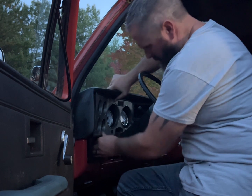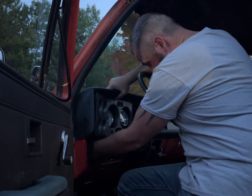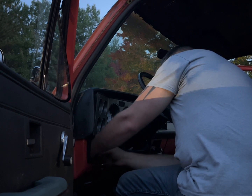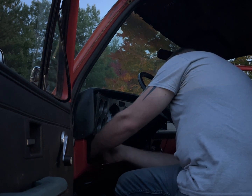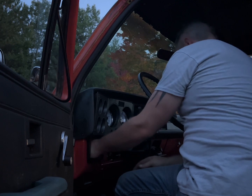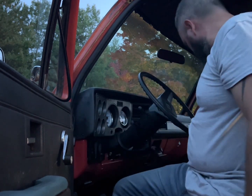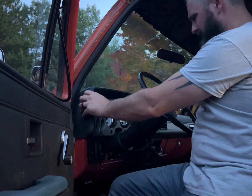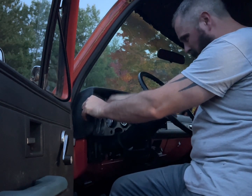Switch. I'm gonna have to fish that through. Up here. There. Yeah. Like that. Put this little knobby doodad on. When we get everything secured, we'll just pop it back in. Go from there. Gauges don't want to fit in there too well, but they will learn. I don't feel like doing any more trimming.